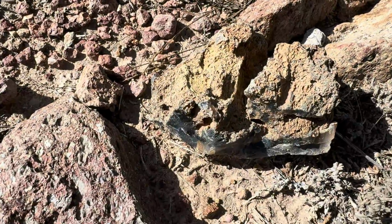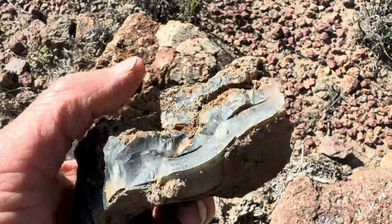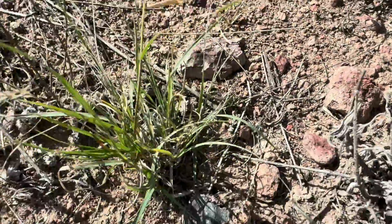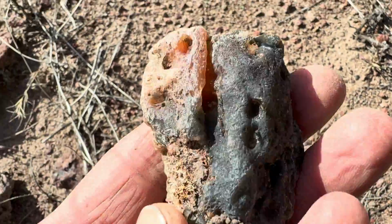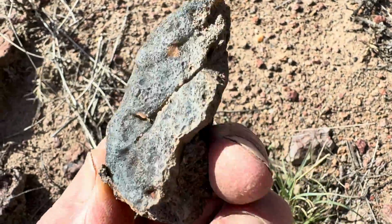Now the wind was just too ferocious, so let me do a little voiceover. Here's a nice seam agate that I found. This will be fun to cut up. And check out this little agate nodule. Has great color, nice translucency. Maybe for the tumbler.